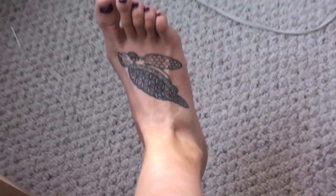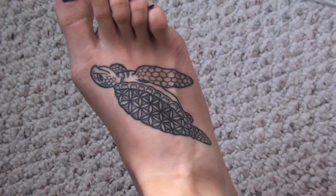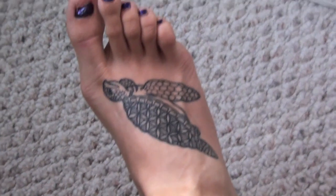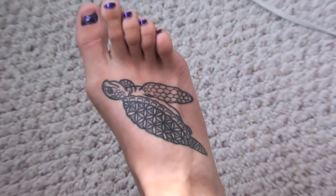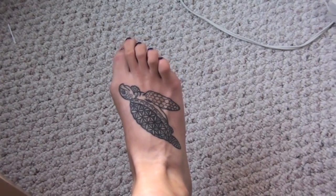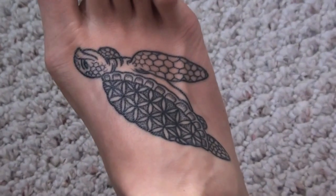But yeah, so I'm super, super happy with this tattoo. I think that it turned out great. And I just love the way that it looks on the foot because there's still a lot of skin showing through, and that's really what I like. I kind of dislike foot tattoos where they look super dark from far away, so I like that this has a little bit of skin showing through. So yeah, that's what my little guy looks like.